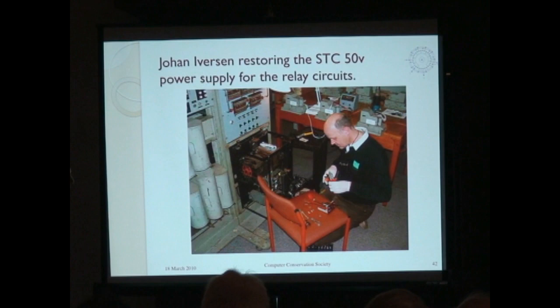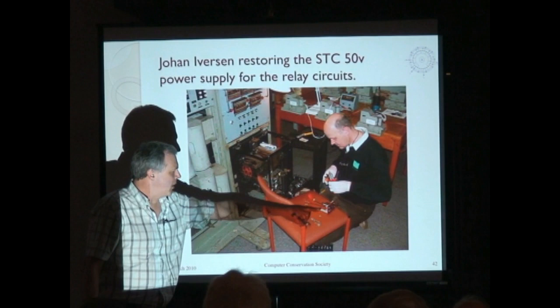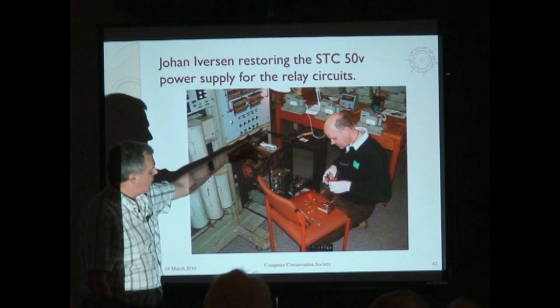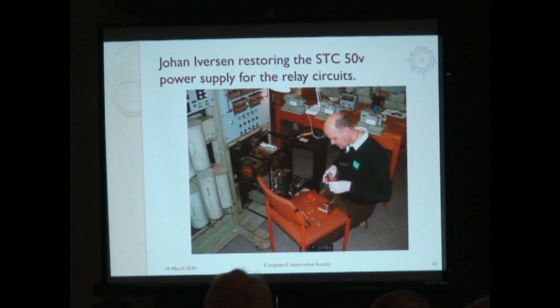So what Eddie's actually doing at this point here is fitting an extension to the fuses on the front, so that we can just use small cartridge fuses rather than having to rewire it every time. And he's able to fit that on existing studding, which is protruding from the front of the unit, so it doesn't actually involve making any modifications to the power supply.